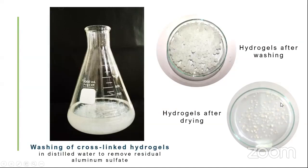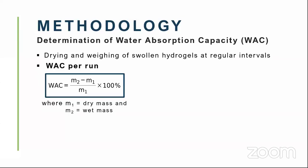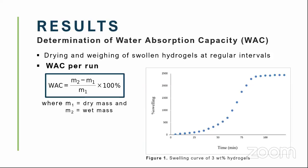After we were done synthesizing the hydrogel beads, we performed the following performance tests. The first property that we tested was the water absorption capacity. It's basically a gravimetric test to see how much water can be absorbed by each individual hydrogel bead. So this is the result of the water absorption capacity test that we did.